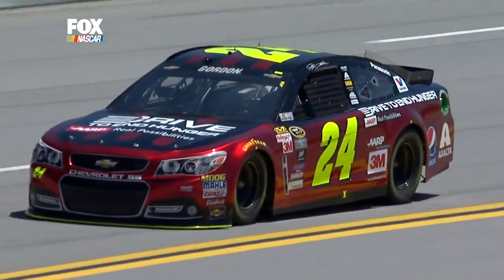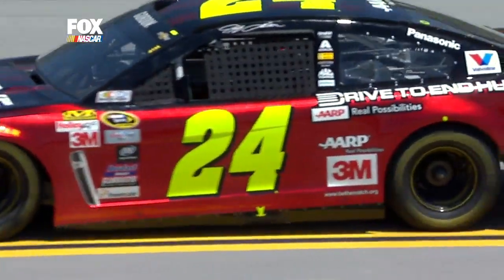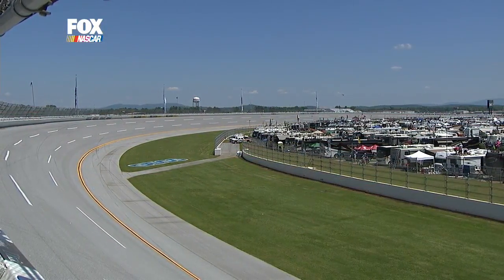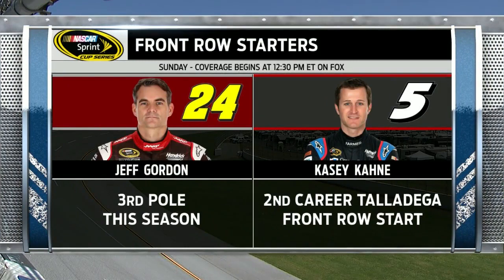And did you see, this is what I like about this kind of qualifying, did you see how excited the crew was? They were jumping up and down and celebrating because they had more to do with this than anybody. Gave Jeff a great car, and he took advantage of it. Hendrick Chevrolet teammates will share the front row, Jeff Gordon and Casey Kane, who's with Chris Neville.